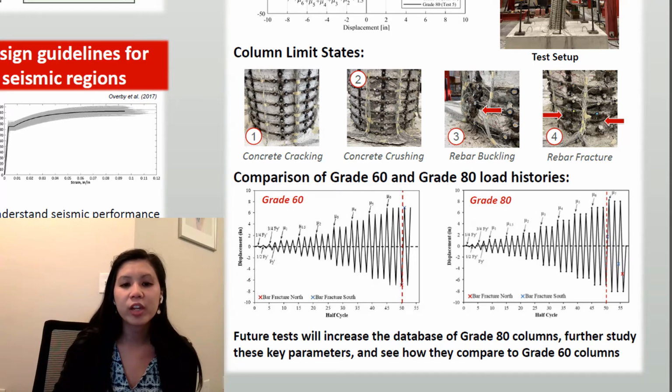It was found that the grade 80 columns were able to sustain higher displacements and more cycles than the grade 60 column. Future tests will further explore key parameters of grade 80 steel.